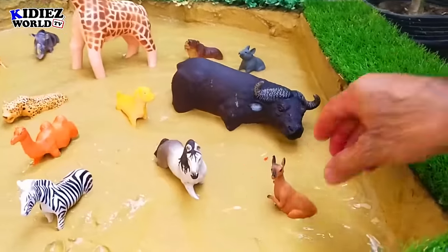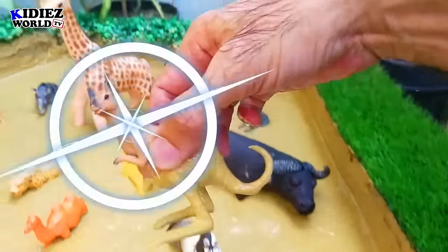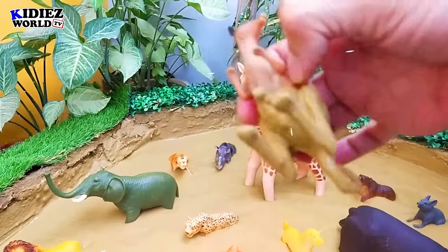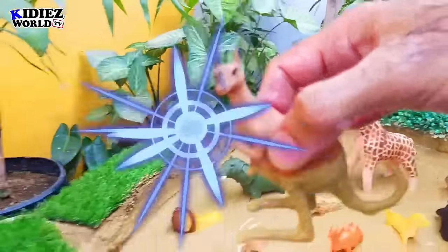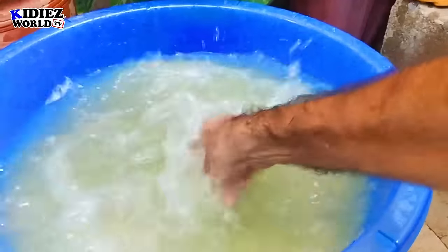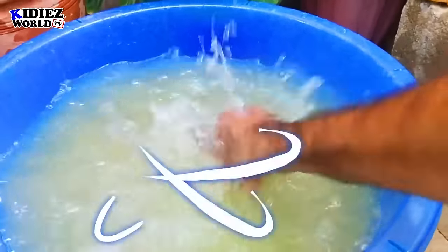Let's check out the next one. That's a kangaroo, the Aussie animal. Kangaroo is a very adorable and very tall animal. Moves on his two legs. Kangaroo looks like a very funny animal.